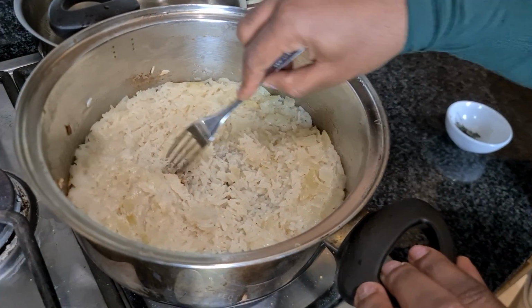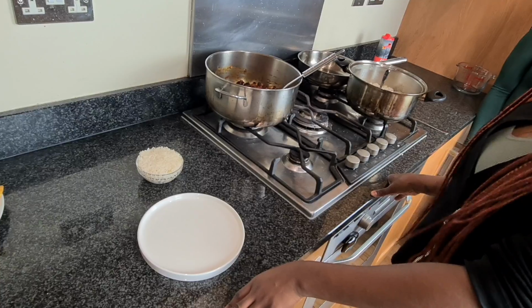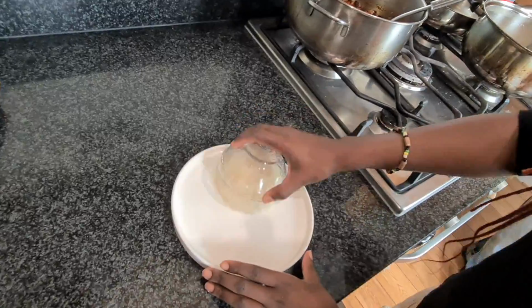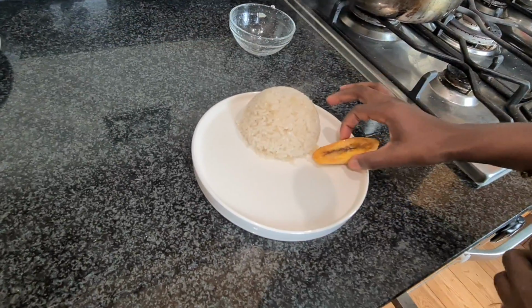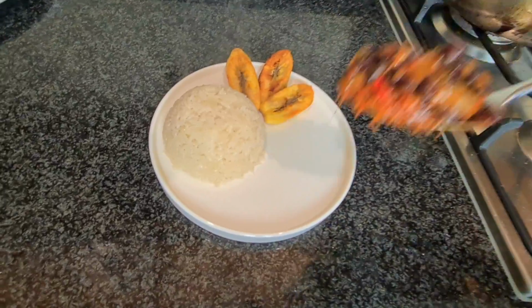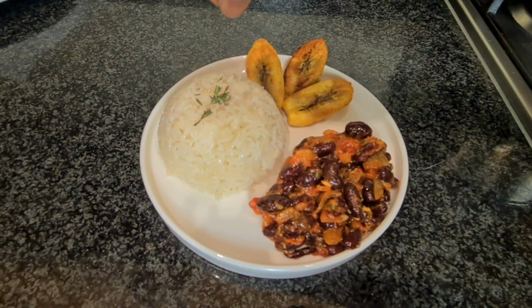Yeah, the bottom, this part, the brown one, in Guinea, we call it creme creme, because when you eat it, it's crunchy, so you can feel the sound of creme. Exactly. Okay, so plating up in the capable hands of Dorcas. Rice. Nice. And plantain. Amazing. And then we top up with some thyme and voila.